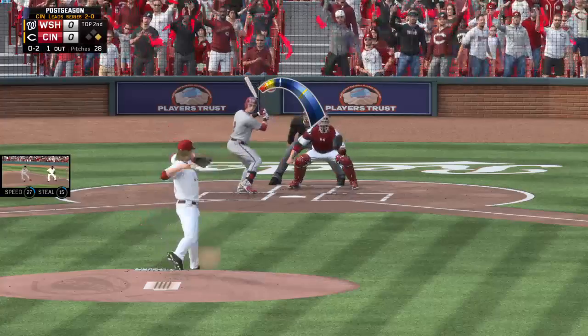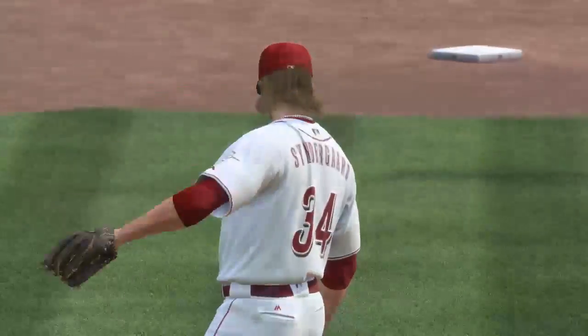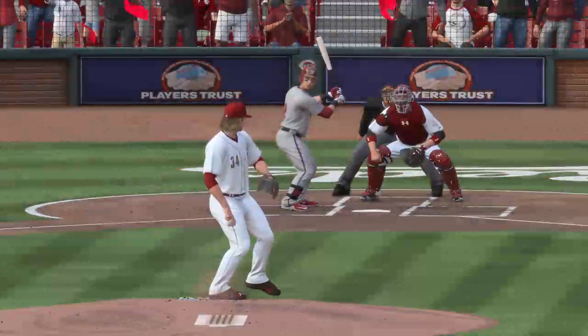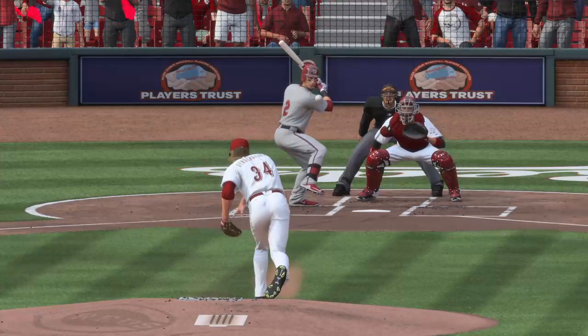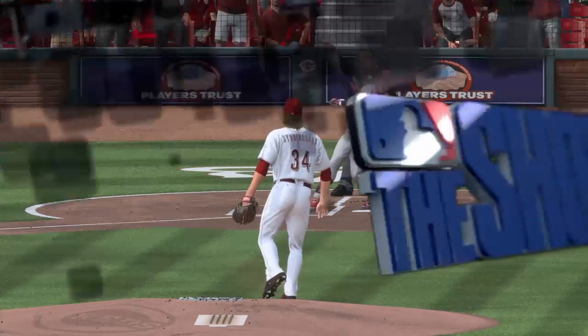Here comes the 0-2 pitch. Swing and a miss on the fastball that time. Out number 2. I love this pitch right here. Just an elevated fastball with 2 strikes. Nothing much to it. He just says, this is just a good old country fastball, and he runs it right by him.